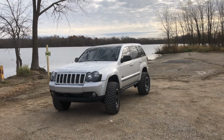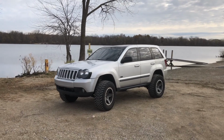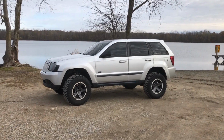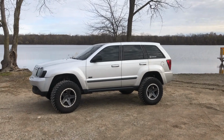I know a lot of people run into issues with the heads on 4.7s and 5.7s, but the 3.7s are notoriously reliable. They offer them in this Jeep Grand Cherokee. They offered them for many years in the Liberty. So it's definitely a tried and true tested engine.